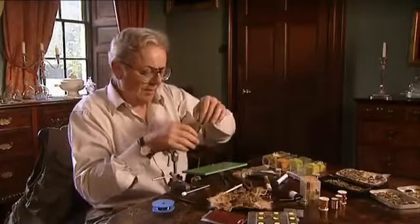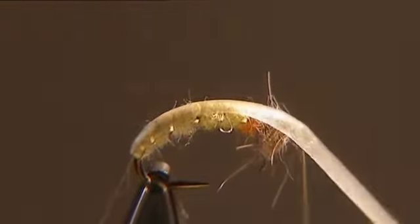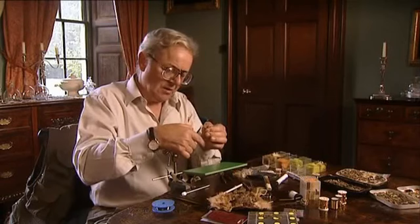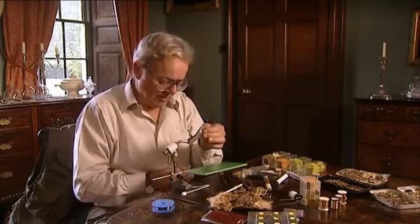Pull over your shell back, the piece of surgical glove. Now the trick is to keep this dead central. You don't want it to drift to one side or the other. So give it a nice stretch. Shorten your working thread.